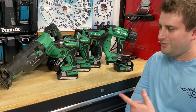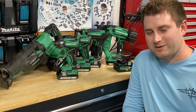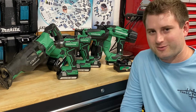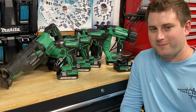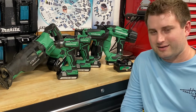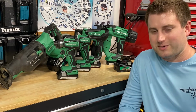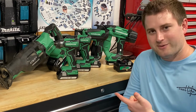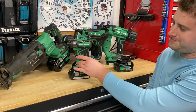Some of the tools that I really enjoy from Metabo are, if you're looking for a really well-built reciprocating saw, I use reciprocating saws very frequently with what I do for work. So I like to have a reciprocating saw that is very tough and also very powerful. If you look at some of the reviews for reciprocating saws, I really like Tools and Stuff videos. They did an excellent video comparing the Makita XGT first and second gen versions versus the Metabo HPT multi-volt reciprocating saw, which I have here to my right.